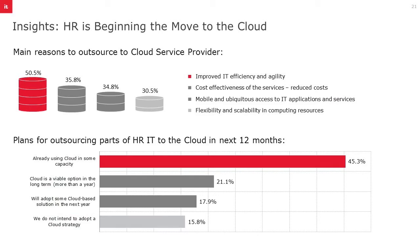And finally, from the survey responses, it seems clear that HR organizations are already beginning the move to the cloud with plans to adopt more cloud-based solutions in the next year and beyond. Clearly, HR organizations are seeing the benefits of cloud versus on-premise solutions. However, the path to the cloud can be complex, and there are many different routes you can take to get there. Itelligence can help you to build your business case and roadmap if you're currently struggling with which route to follow.